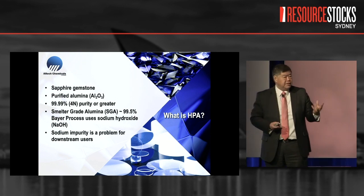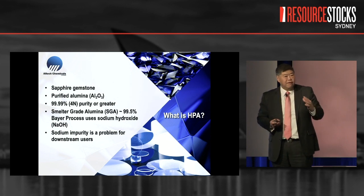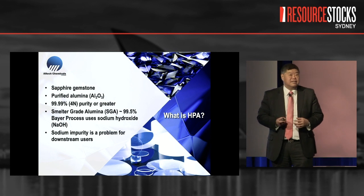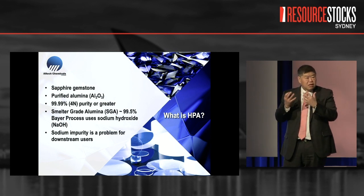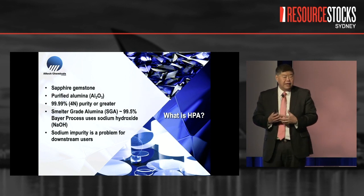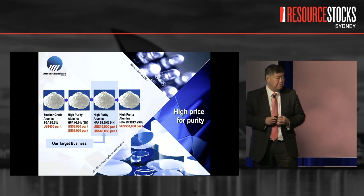How does that compare to smelter grade alumina that Alcoa produces? Well, that's about 99.5% purity. It looks pretty pure, but you can't use it to make synthetic sapphire because there's lots of sodium impurities, because they use sodium hydroxide as part of the Bayer process. It gets locked into the crystal structure. It's very difficult to remove.